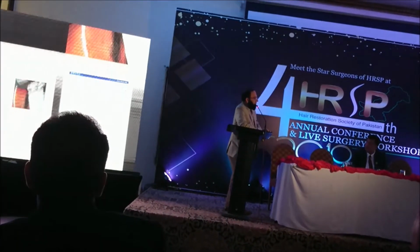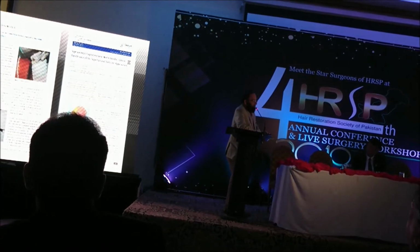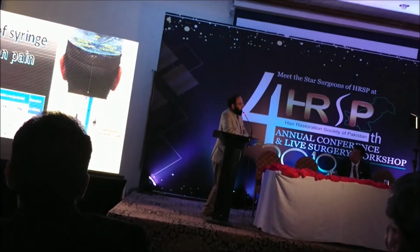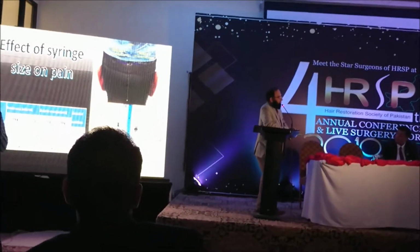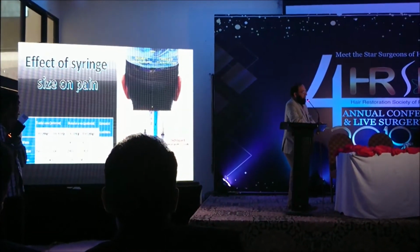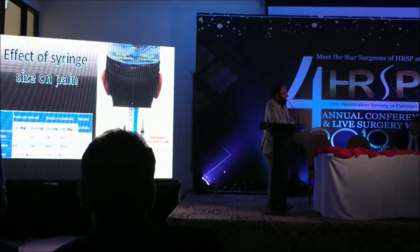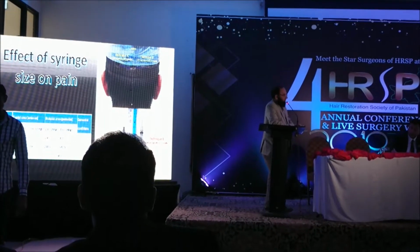And these were the two clinical studies published. Effect of syringe on the size of pain. Definitely the smaller needle with the smaller syringe results in a lesser pain while administering the local anesthesia.